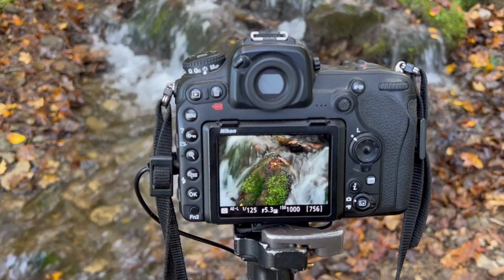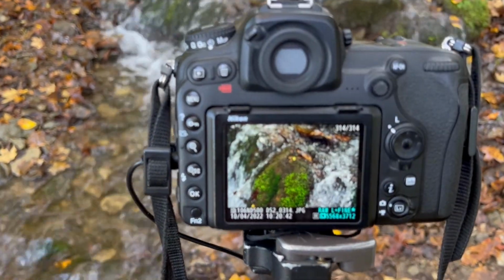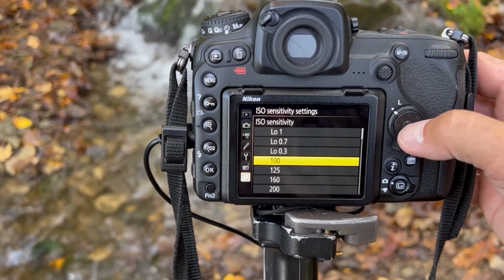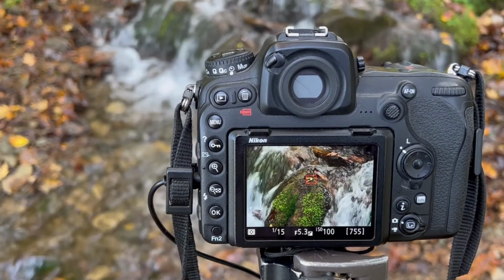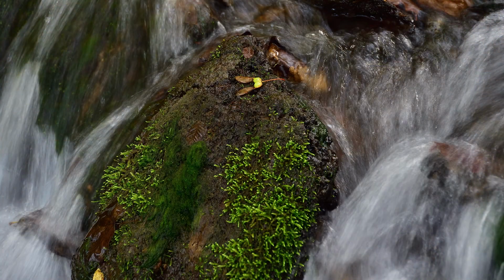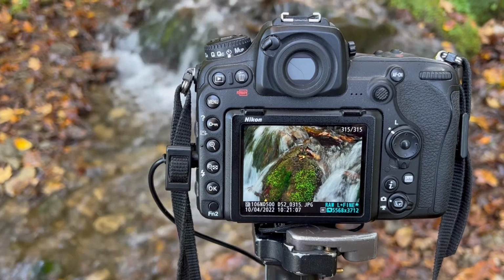And you will see that at this setting, I should have recorded the water fairly sharp. And you can see that that water is fairly sharp. Now I'm going to go in and I'm going to change my ISO to 100. Haven't changed anything else. I'll take that picture and you'll see that it starts to freeze the water some. Or captures blur, I guess. Now you can see the blur in the water.